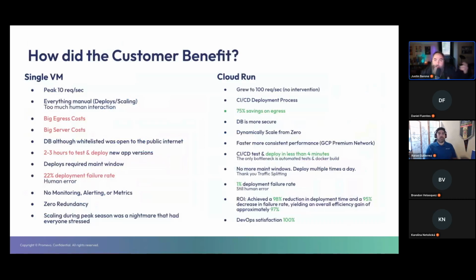So beforehand, they were peaking at around 10 requests a second. It was very painful. Everything was manual, deploys, scaling. There was too much human interaction, chances for things to fall apart. Big egress costs, big server costs, wasted server costs. Their DB, even though it was whitelisted to an IP address, was also open to the public internet. 2 to 3 hours to test and deploy. Deployments required a maintenance window. They had a 22% deployment failure rate, a lot of human error. No monitoring, alerting, or metrics, zero redundancy, and their scaling during peak season was a nightmare, right? And had everyone stressed out.